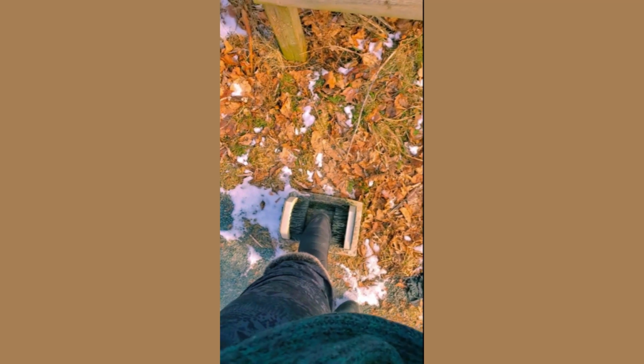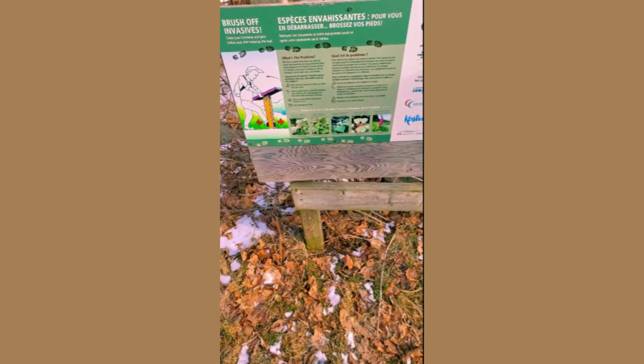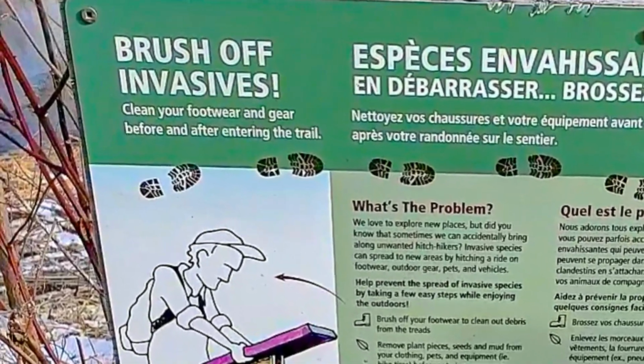Speaking of protecting the environment, you might notice me wiping my boots at the beginning and the end of the trail. This is actually a very important practice. It helps prevent the spread of invasive species. These non-native plants and animals can harm the delicate balance of the ecosystem, so it's important to be mindful when exploring natural areas.